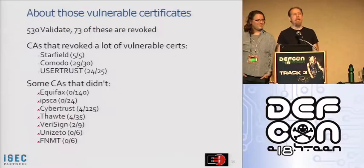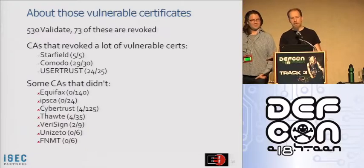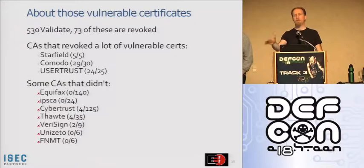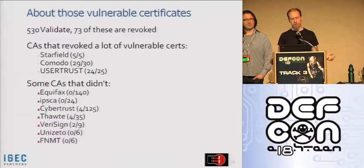And really, people can be excused for messing up and using an old version of something on their machines, but CAs cannot be excused for signing certificates for known weak keys. And they can't be excused for failing to revoke the certificates they've signed when they have a straightforward list that they could check against. Now, there are some CAs that did okay by this measure.